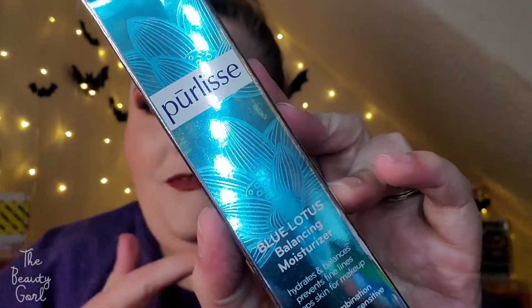And last, I have from Perlis the Blue Lotus Balancing Moisturizer. I am definitely going to keep this. This is my favorite line from Perlis, their Blue Lotus line. It just works really well with my skin. And if you have very sensitive skin like I do, this is perfect for you.